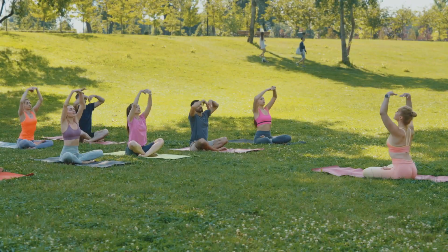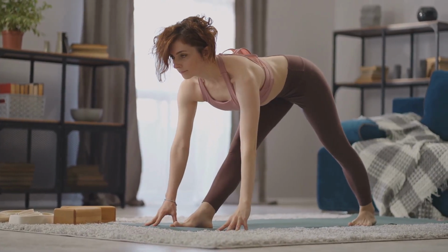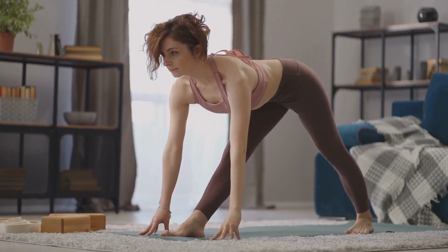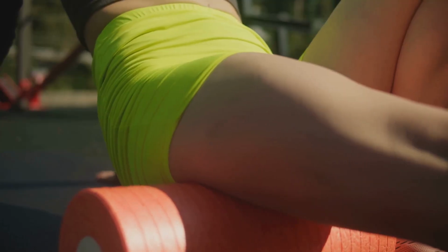Now, what about active recovery? Light activities like walking or yoga can increase blood flow to your muscles, delivering oxygen and nutrients that aid in recovery. Plus, it helps to loosen tight muscles and reduce soreness.